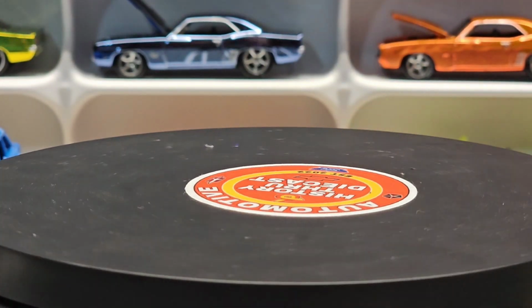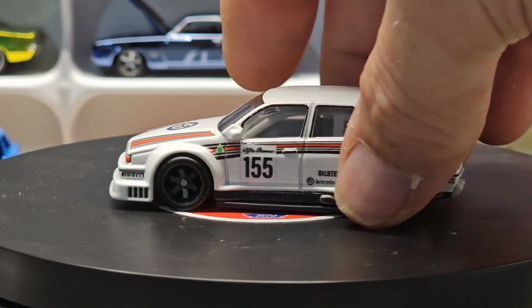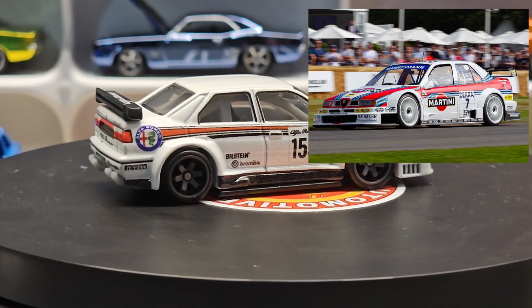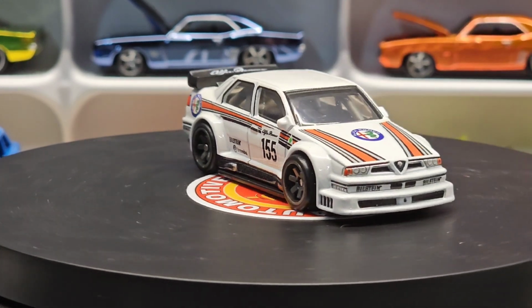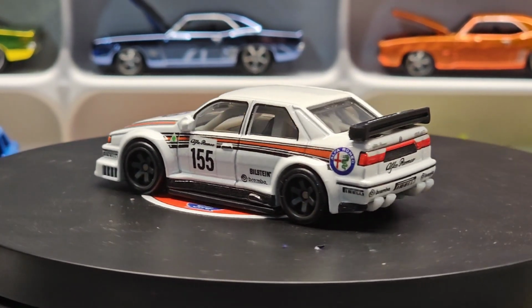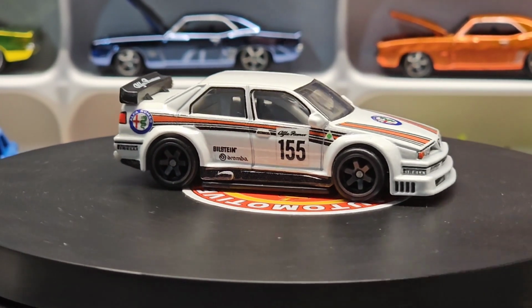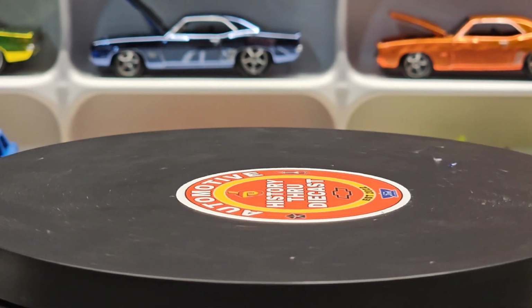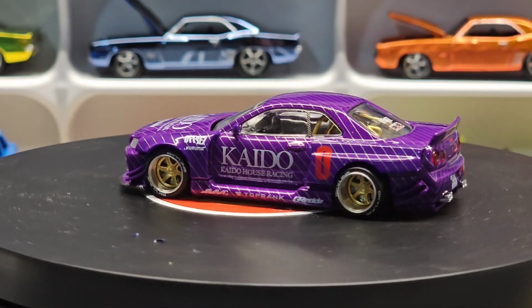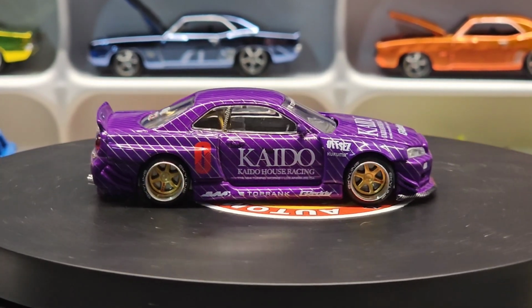So, and then, oh wait, I forgot this one. Here's the other Alfa Romeo. This one, like I said, I just think this is awesome. This just looks like it would be a lot of fun to drive, and I'm going to have to look to see if this was a real race car at one time or what. But you can see the full roll cage in there. I'm definitely going to do a little bit of research on that. So now I'm done with the Italian premiums. So here's the purple Kaido House Skyline, and again, just an amazing car.